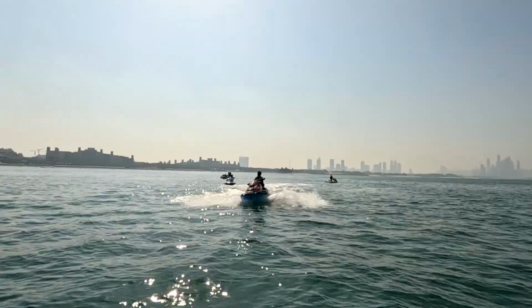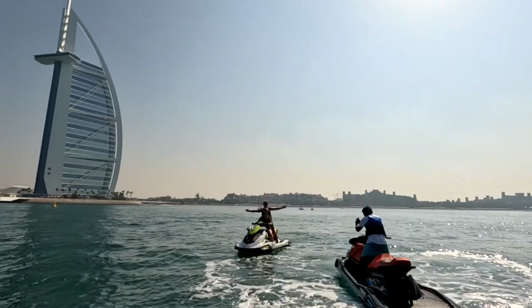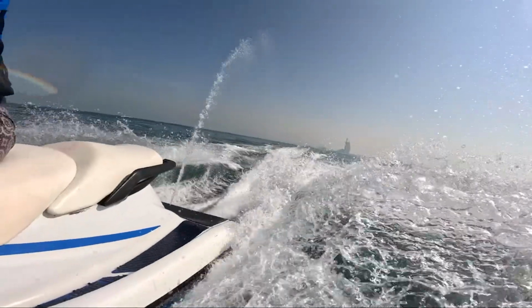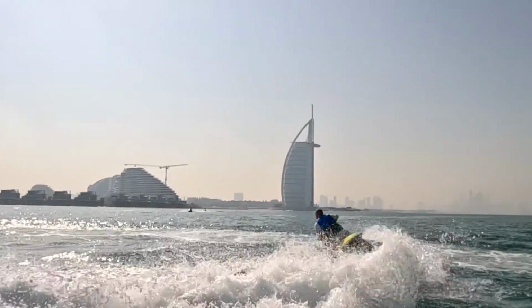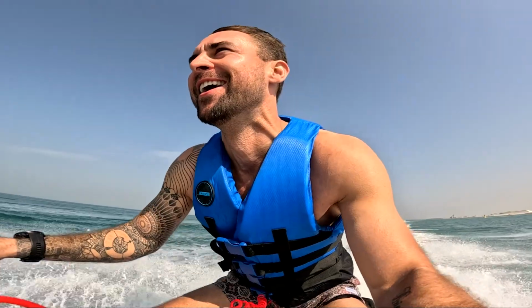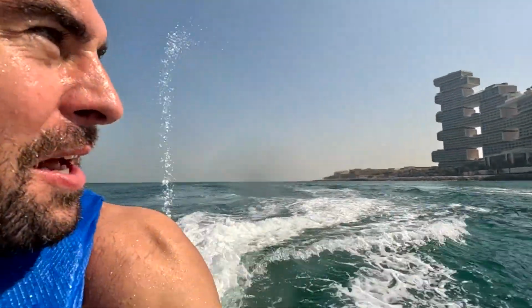So this guy comes and takes your photos next to the Burj. So this is the new Atlantis. Absolutely gorgeous. And the original Atlantis, well, the original one's in the Bahamas, but the second Atlantis is on the farm next door.